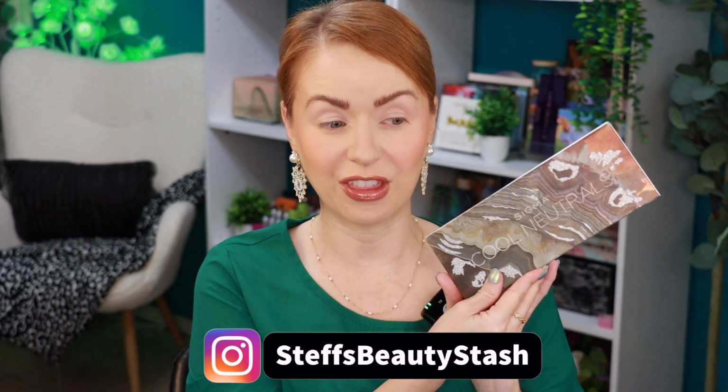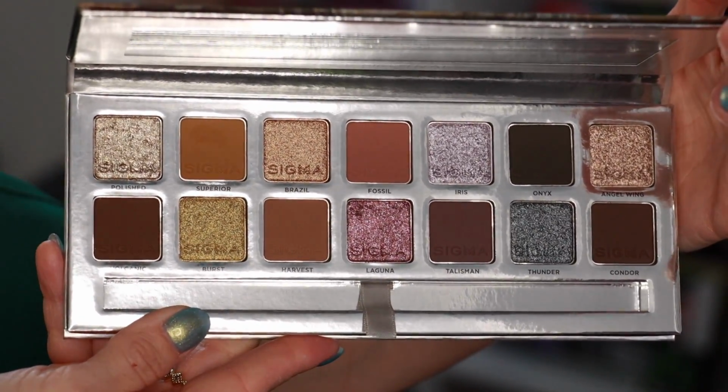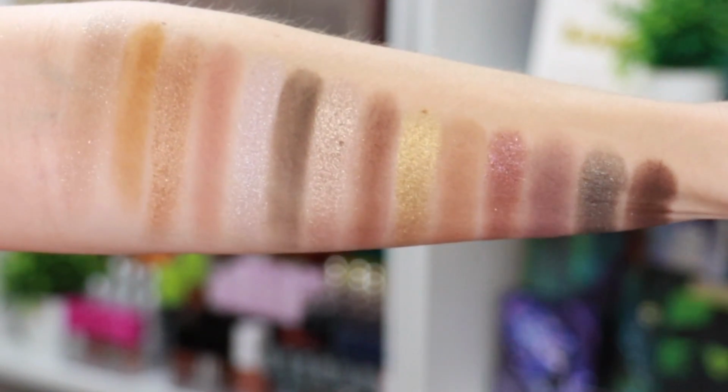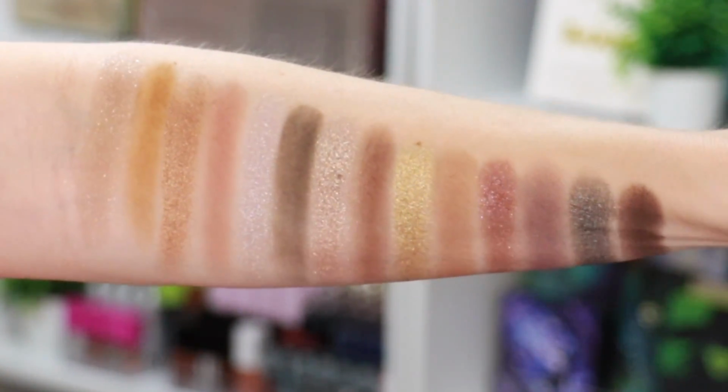Today I have this gorgeous new palette from Sigma Beauty, Meet Cool Neutrals. Look at how beautiful that cover art is. Let's take a closer peek inside this 14 pan palette. When we open it up, you have a full-size mirror and you also have a brush. I'll give you a closer look at that brush in a second.